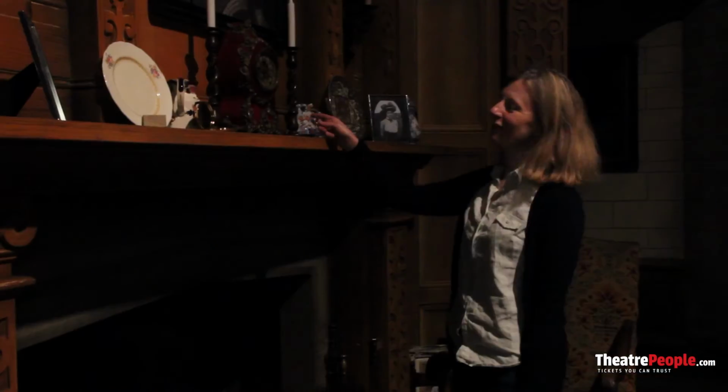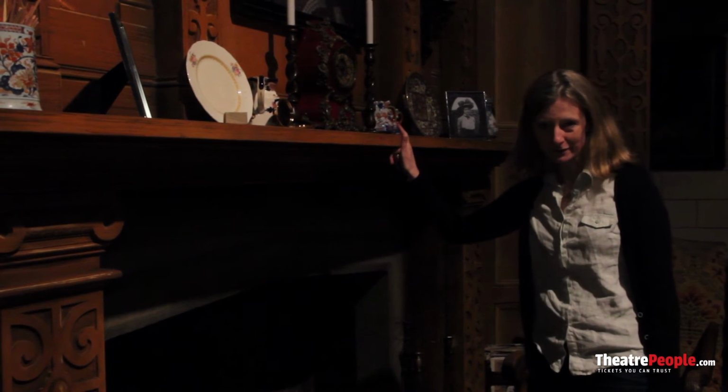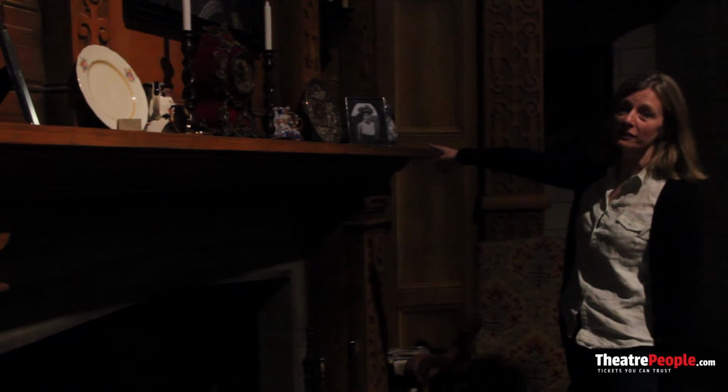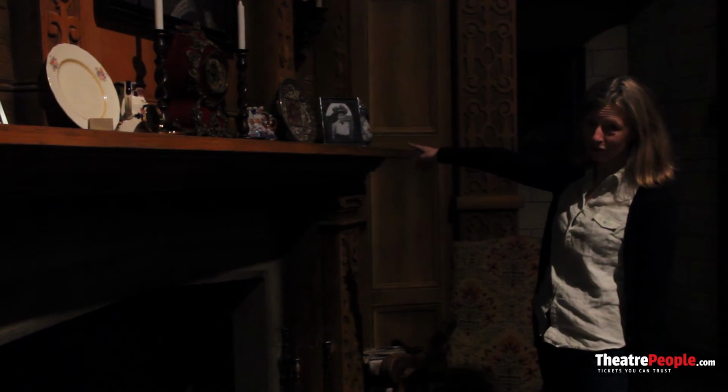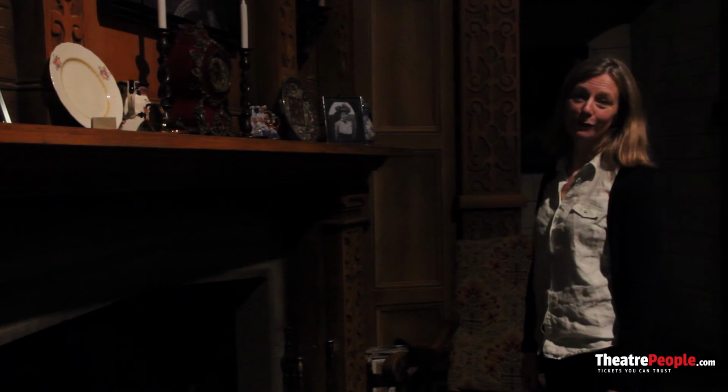This clock here was on the original set in 1952. It's the only thing that remains of the original set. We have a picture as well of Agatha Christie. She's appeared in the last couple of productions, which is rather nice, just to have Agatha on the set to remind us what it's all about.